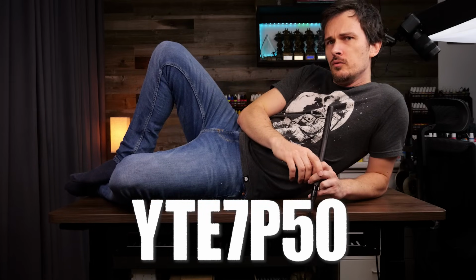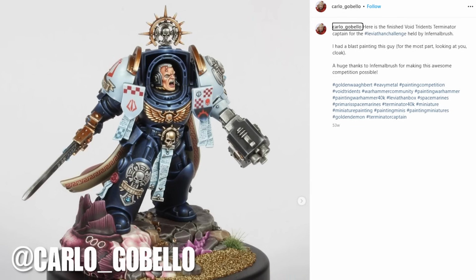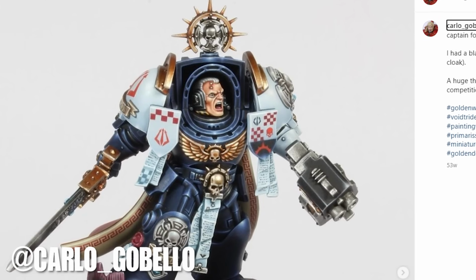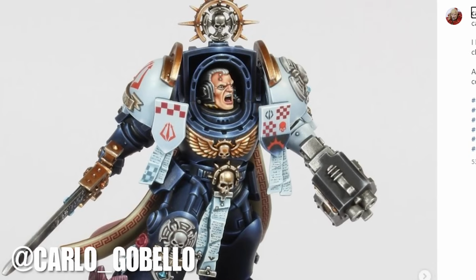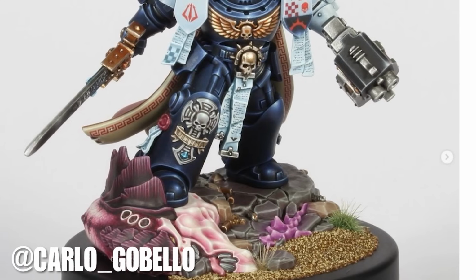Way down we go. And speaking about commended entries, one of those that I liked a lot in this category was this Terminator Captain by Carlo Gobello. Very clean execution, high contrast, especially in these blue armor parts. A very clean execution overall, lots of glazing to get the transition smooth while keeping the colors vibrant.